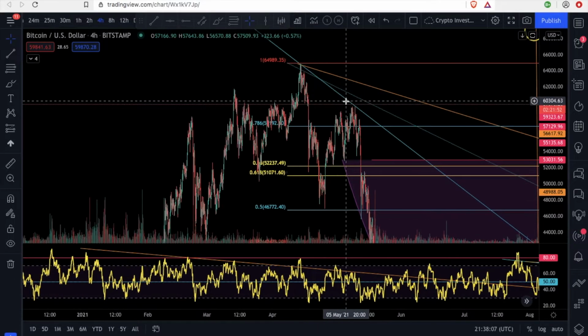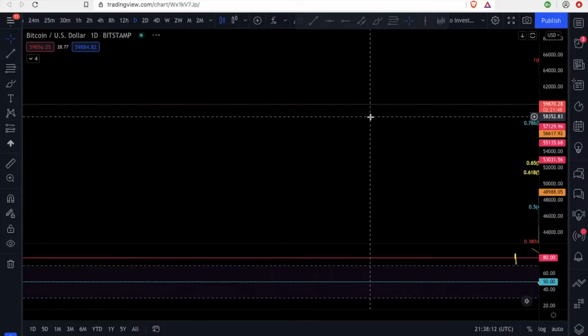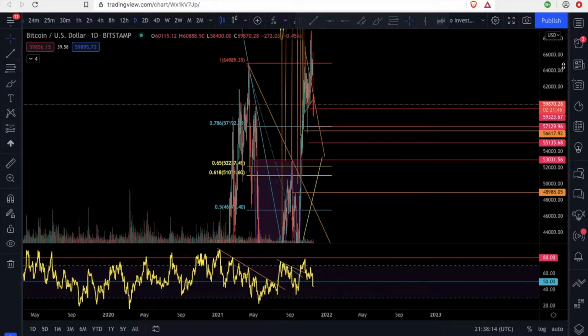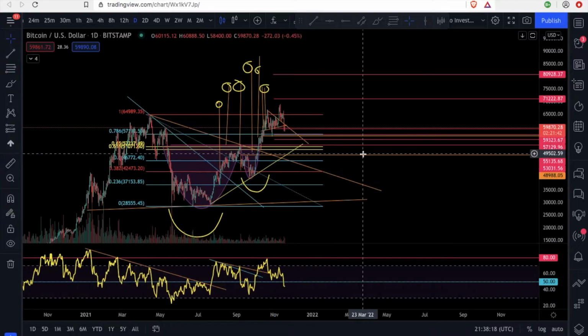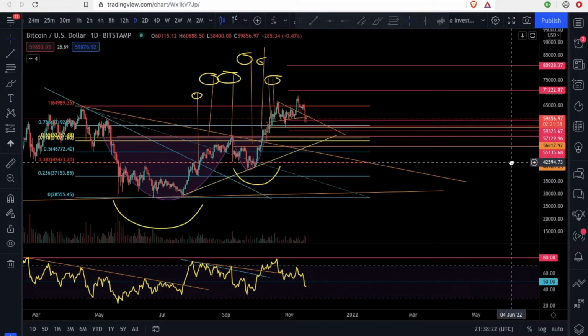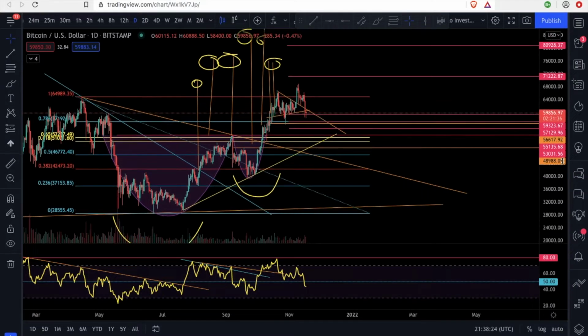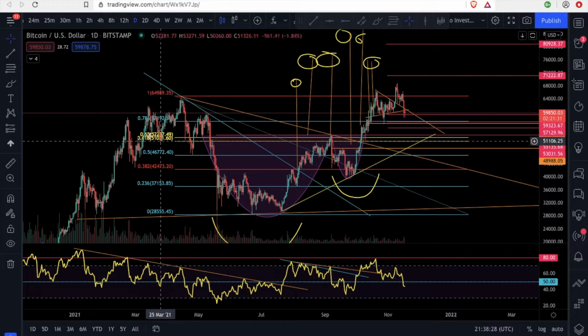Right now, from the swing high to the swing low, I'm going into the daily time frame right here. You can see there's a lot of bullish patterns playing out. So the Bitcoin price is very bullish, guys, right now. It's just having an inevitable pullback. So right now, you see these Fibonacci retracements.